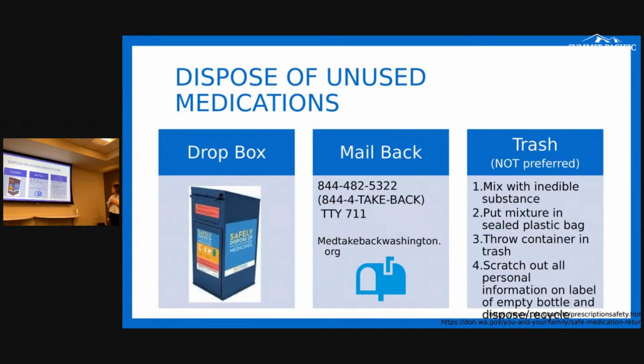And then this isn't preferred, but if you have no other option for getting rid of meds, there are these 4 steps to take that you can dispose of them in the trash. So you want to mix with an inedible substance like coffee grounds. Put the mixture in a sealed container, like a Ziploc bag, and then throw the container in the trash, and then recycle your bottle, and scratch out or rip off the label so your personal info isn't in the trash. So those are a few ways in Washington to get rid of meds.